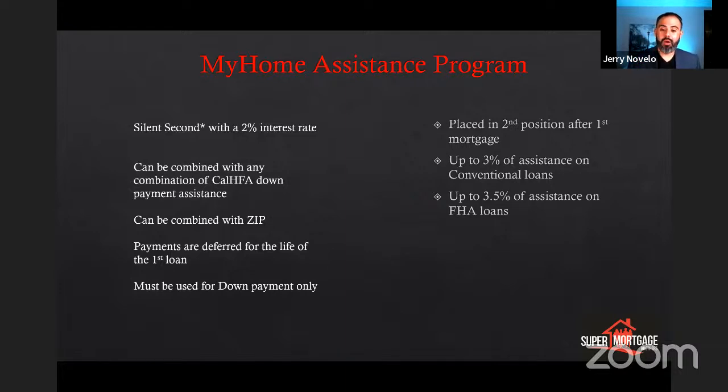Now, the way the My Home program works is it is a second mortgage that's recorded against the property. The cool thing about it is there aren't any payments that we're making on the mortgage. It's what's called a silent second, meaning we pull the mortgage, and there are no payments until the mortgage is either refinanced and cash is pulled out, or the property is sold. There is simple interest connected to the My Home program also, which means there is going to be interest accumulated over time. So when we go to pay things back, it's not just the loan that we're paying back, let's say $10,000, if that's what we borrowed, it will have interest attached to it.